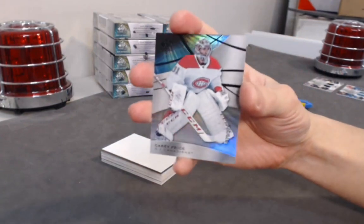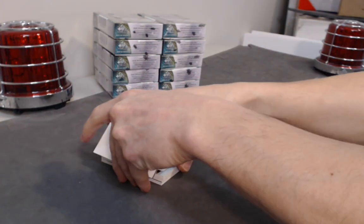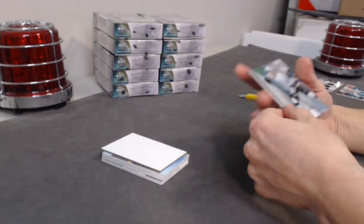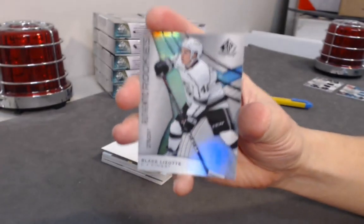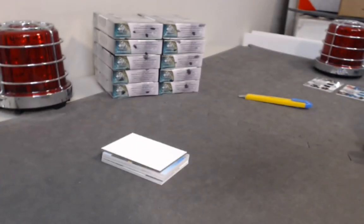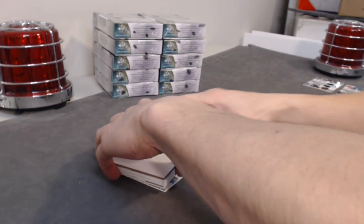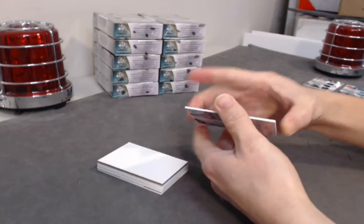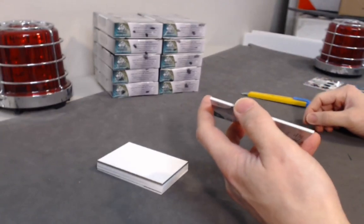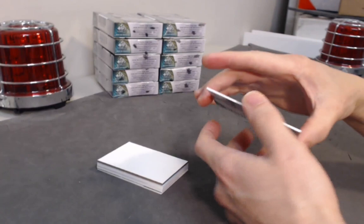All right, we have a Carey Price out of 275. Oh. We have a rookie of Blake Lizotte out of 297. Yeah, let's go in, Jordy. Oh, 720, okay. That'll be more than that due to the amount that we've pulled. But 720, that's pretty darn good, actually. Actually, it's 720 boxes. Yeah, that's a lot of cases.